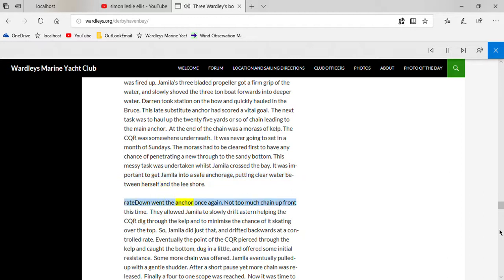Right down went the anchor once again. Not too much chain up front this time. They allowed Jamila to slowly drift astern, helping the CQR dig through the kelp and to minimize the chance of it skating over the top. So, Jamila did just that, and drifted backwards at a controlled rate. Eventually the point of the CQR pierced through the kelp and caught the bottom, dug in a little, and offered some initial resistance.